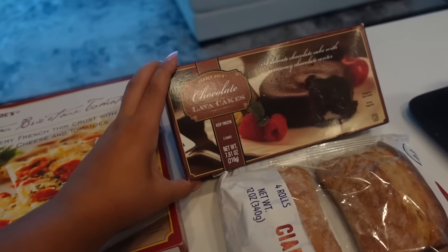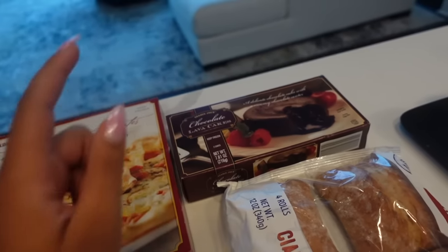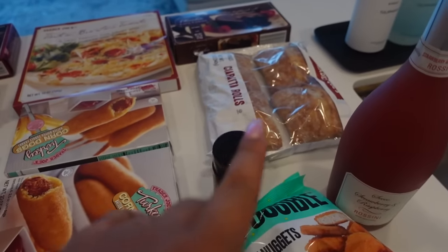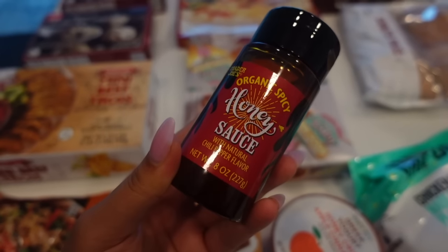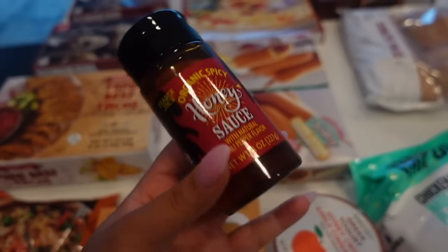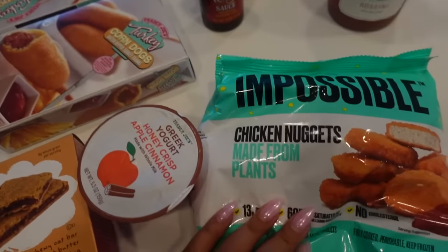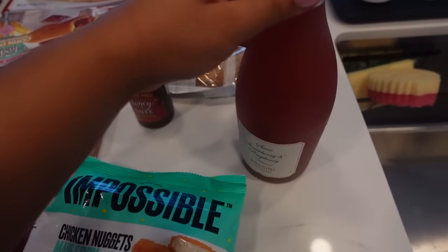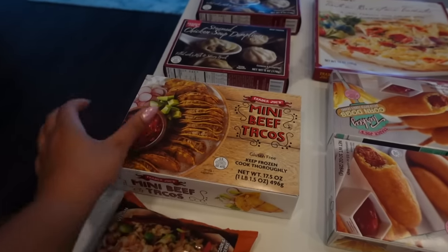And then I seen this girl on TikTok say that their lava cake is really good, and y'all know I'm a dessert girl, so I had to get those. And then I got these ciabatta rolls for my avocado sauce, because I don't have any bread. And then I got this spicy honey sauce. I'm gonna probably try this on my avocado toast, so we'll see how that tastes. And then I got me some Impossible chicken nuggets. Can't wait to try those out. And then the last thing I got was this wine that somebody posted. So that's all I got at Trader Joe's. And like I said, I might make these right now.